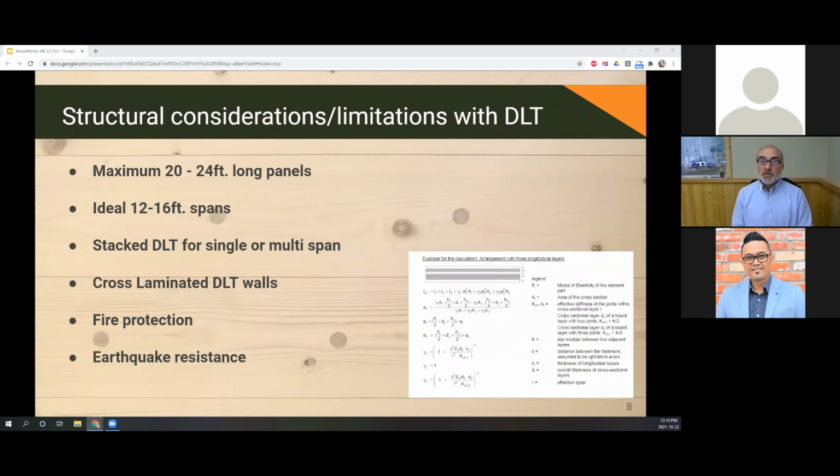We work together with structural engineers and can perform all the structural analysis if needed. Structural benefits of cross-laminated DLT are that pretty much every wall can be used as a shear wall because of the diagonal layer within the panel.